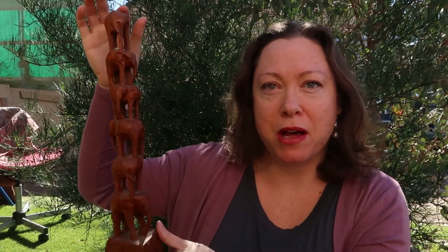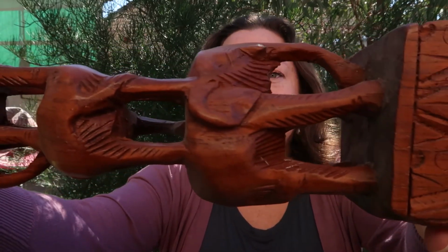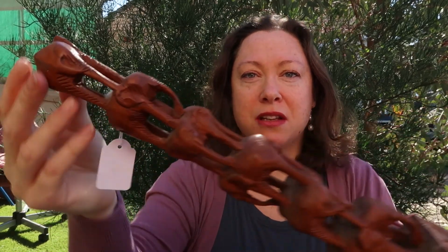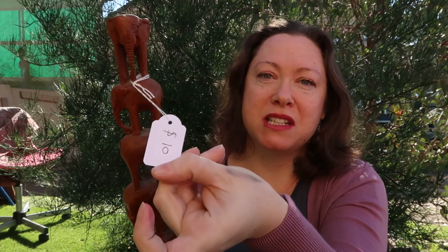I spotted this, which is a tower of elephants, and it was at our little local op shop. It was $10, so I didn't get it, but then a week later I was still thinking about it, and believe it or not, I went back there and thought, oh, they don't have it, because I couldn't see it in the same spot. Then I looked up, and over in the corner someone had put it on a very high shelf, so I think that's why it didn't sell in that time.